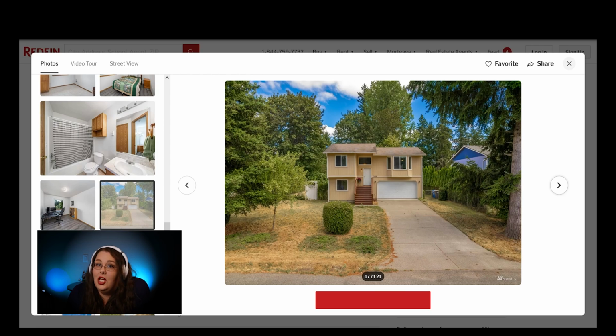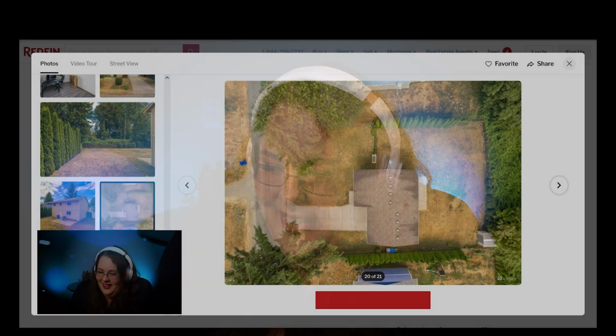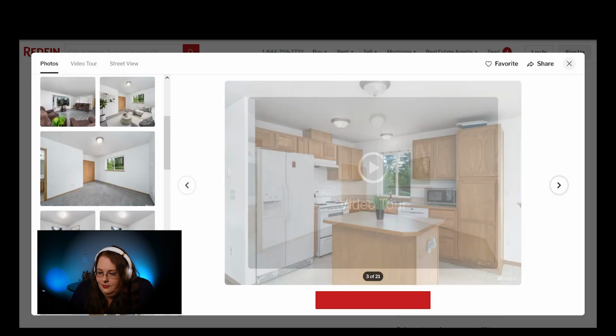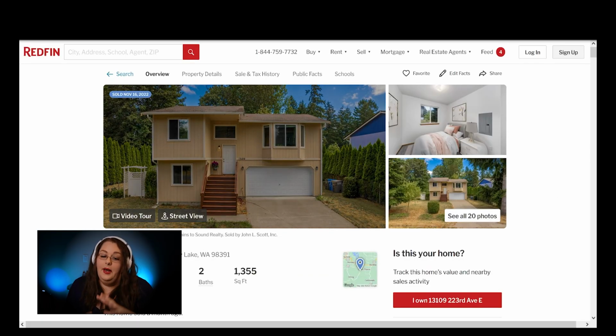See, curb appeal is not good. That's a big problem. Well, that's a big problem for them. It's a good problem for our house. So we know that a house that's almost identical really to our house, but in worse condition, sold for $424,000, almost $425,000. We'll say $425,000 in November.